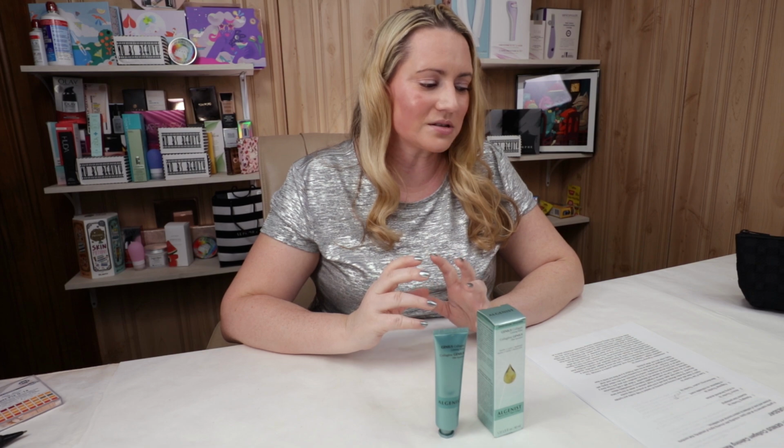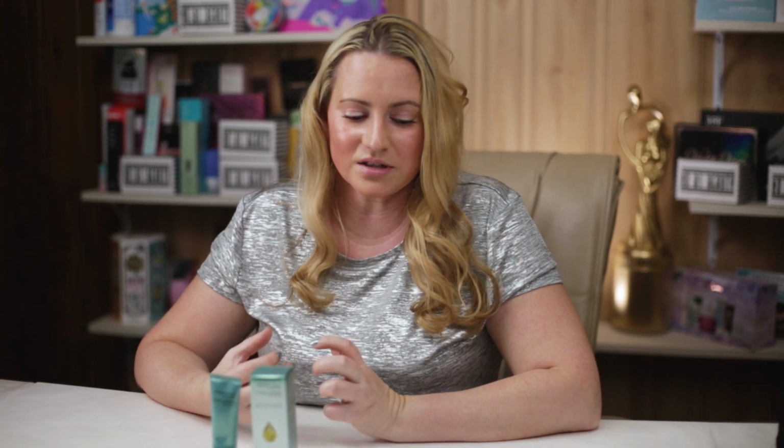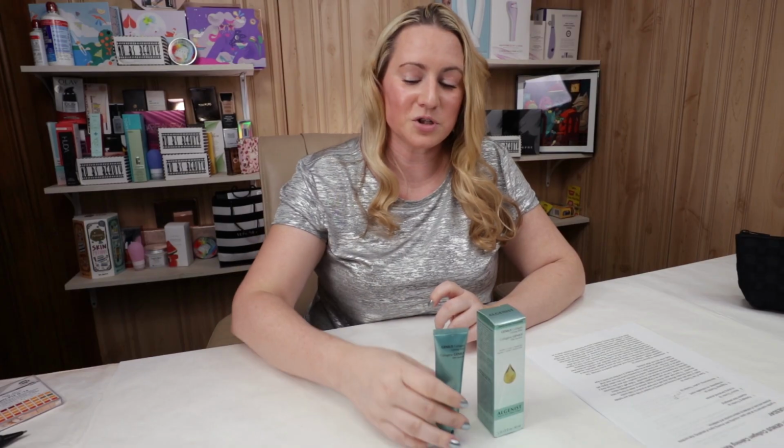Algenist calls it a gentle treatment for all skin types, including skin showing signs of sensitivity. It comforts dryness and look of redness to restore natural bounce and resilience. Most of this is probably pretty true. So let me get on to my first criteria, which is packaging.